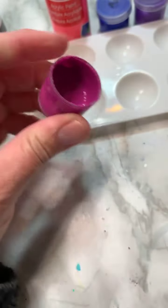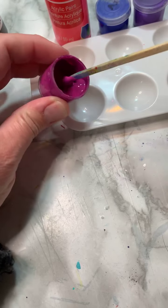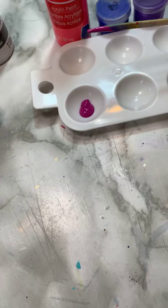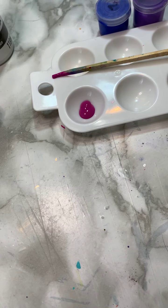All right, so first thing I want to do is create the first top dot that I'm going to lay down. I'm going to take a little bit of the original color. There's not much of it left. You're going to just see how much you get in there. A few drops. If you're pouring directly from a bottle, 3 or 4 drops.